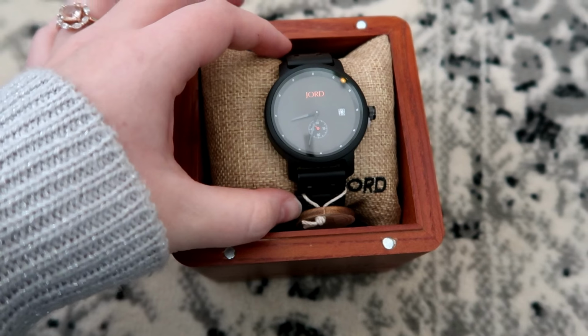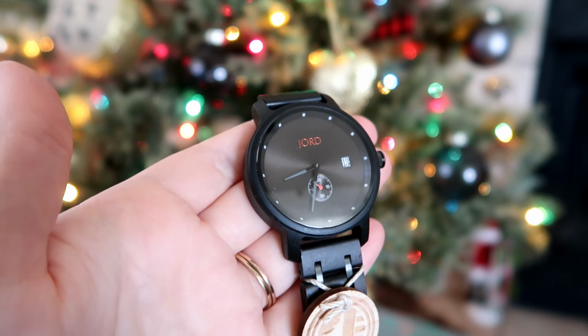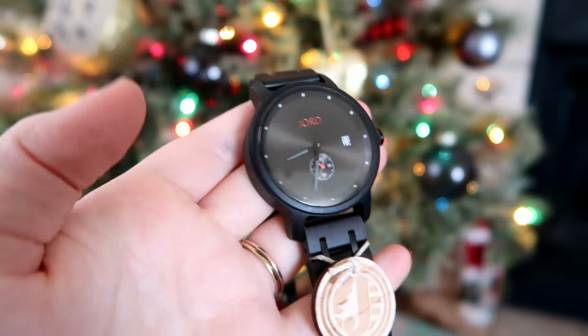And I love the front of the watch because it's minimal. The Hyde collection is the minimalistic one, and that's totally my husband. And it's red and black. I mean, everything about this is perfect, and I'm completely regretting the decision to give him that ring early now that I'm thinking about that. That would have been perfect together.